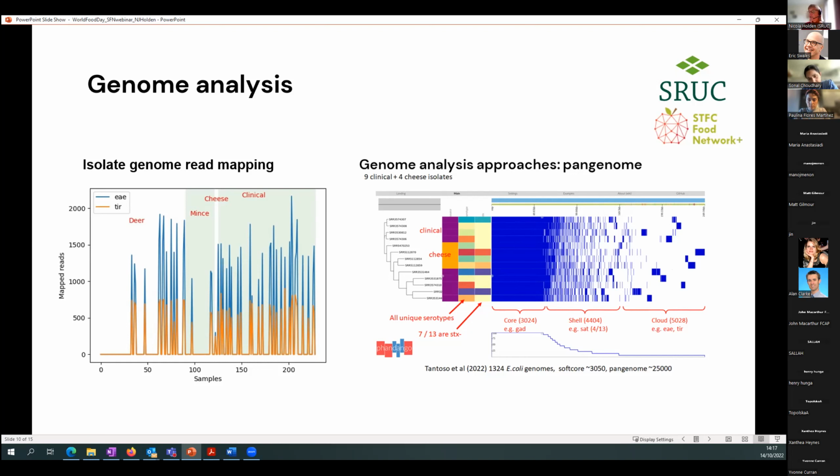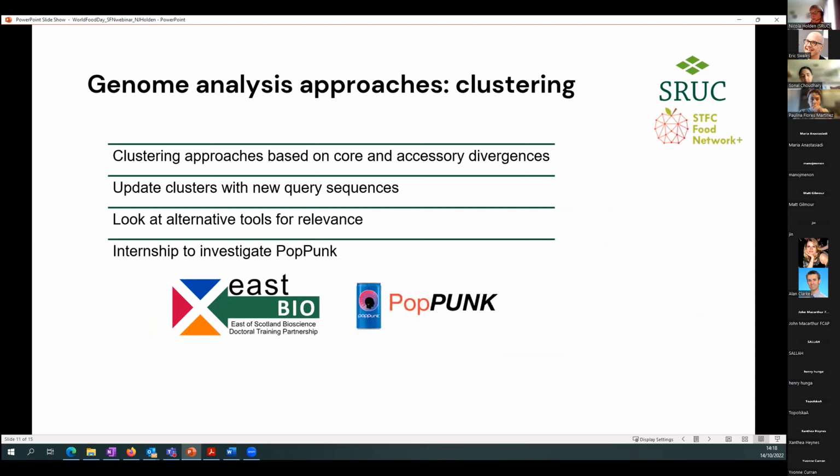And therefore, that might tell us which ones have got a shared set of genes that are associated with clinical disease. Now, the most critical thing in order to do this bit of the analysis is to have that metadata, to know what your training set is. So what we would say is we already know the clinical isolates cause clinical disease. So anything that looks like that has got a strong likelihood it can also cause clinical disease.